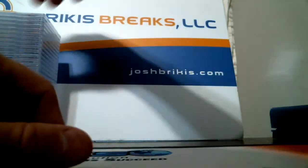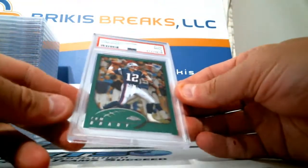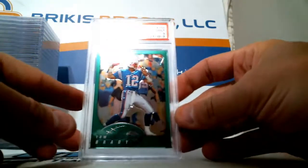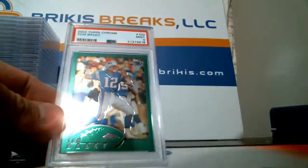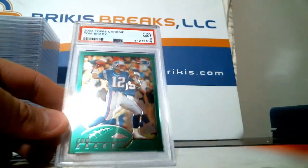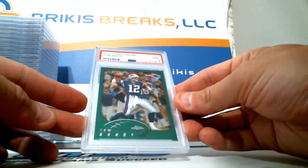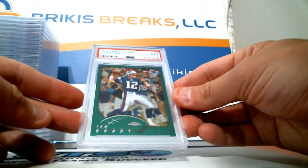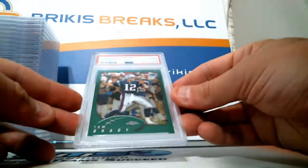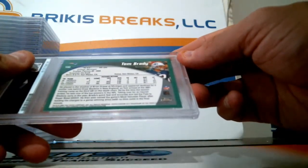Corners a little bit touched up on the corners. This is nice. Would have been obviously better in a 10. This is Brady's first Topps Chrome. Well, he didn't have a Topps Chrome, obviously, in 2000 or 01. So his first Topps was 02. So this is his first Topps Chrome, which is a 9 on the base card. He has a couple different cards in that set, and this is the main one, and it looks super clean from here. I guess the back.